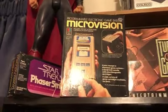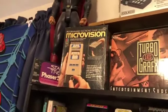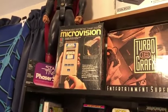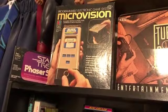Microvision came out in 1979. It was the first handheld console, a decade before the Game Boy. It was the first handheld that actually accepted cartridges. And they're face plates. It's kind of a strange system.